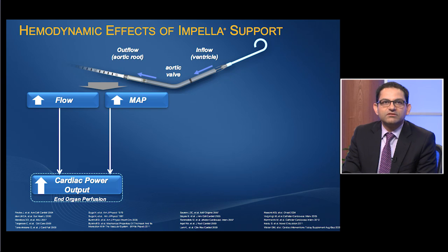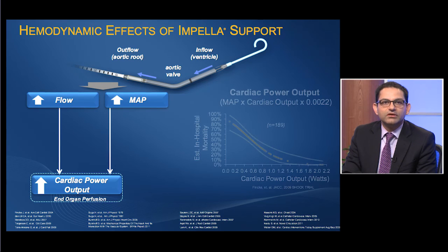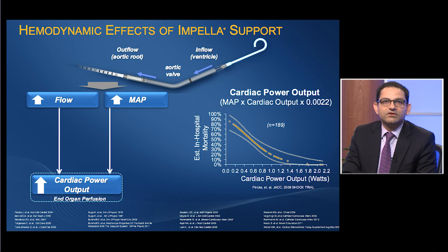And the first effect of the device is to increase flow. And by increasing flow, this means that there's rotational kinetic energy coming from the impeller that's transferred to the bloodstream. And that energy coming from a battery-powered motor essentially now takes over the amount of work that the heart would otherwise have to do. So you get a significant increase in cardiac power output, which is augmented by the device itself. The second component of the effect of the device is that circulatory support portion of the equation, which is to increase mean arterial pressure.